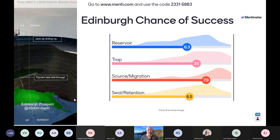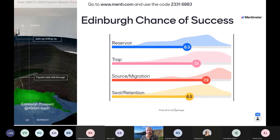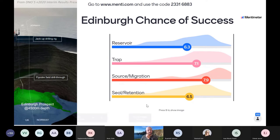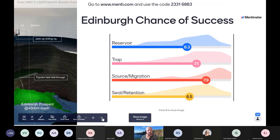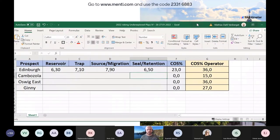So the community now, you can see that you had quite a significant spread on both the reservoir and trap. We'll share this later with you so you can have a closer look. But the chance of success calculated by the community was 23% for the Edinburgh prospect. And the ex-operator, because this was taken from a relinquished report on the UK side by Maersk, the operator now, as I said, is Shell. But the ex-operator Maersk had a chance of success of 36%. So I can just show this one. You had 23%.